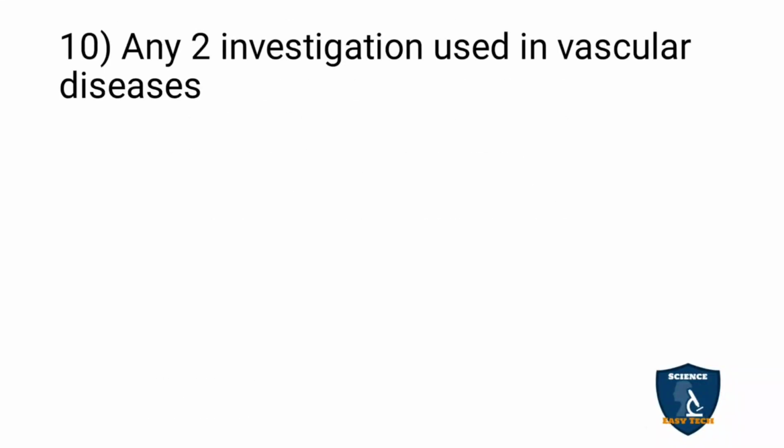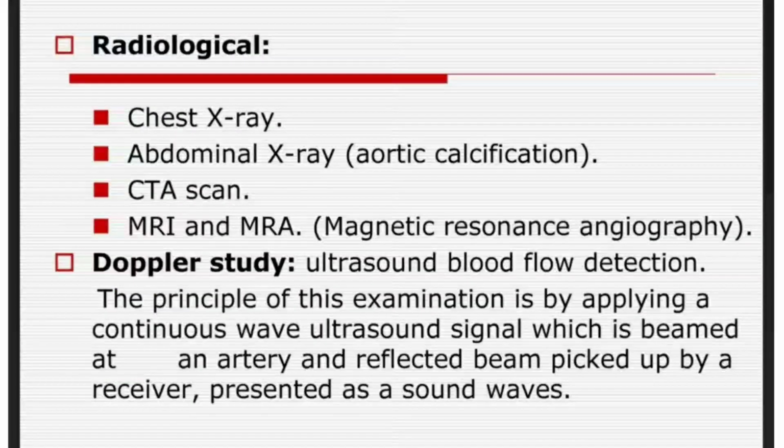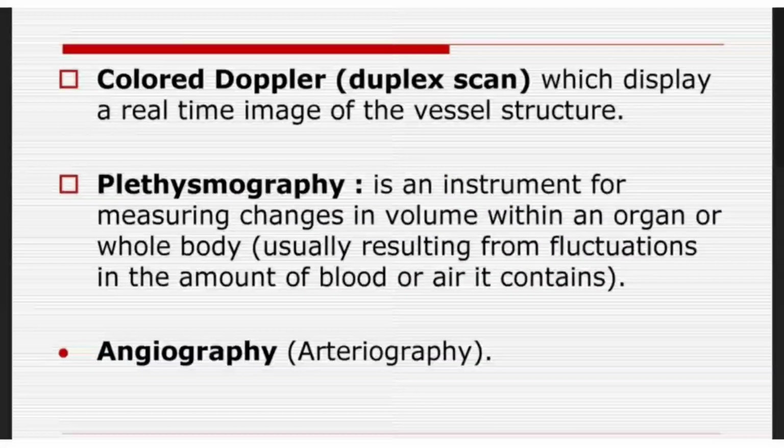Next is any 2 investigations used in vascular disease. Here they have asked only 2, but I have given almost all investigations. Vascular ultrasound, catheter angiography, CT angiography, MRI angiography, or blood picture, biochemical investigations, blood test, lipid profile, ECG, echocardiography, chest x-ray, abdominal x-ray, CT scan, MRI or magnetic resonance angiography, Doppler studies to detect blood flow, that is Doppler ultrasound, colored Doppler duplex scan, plethysmography, angiography or arteriography.